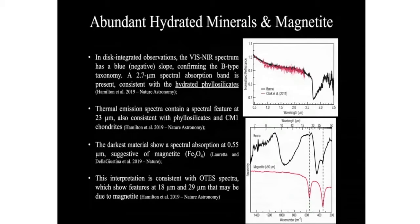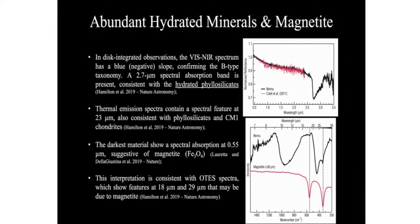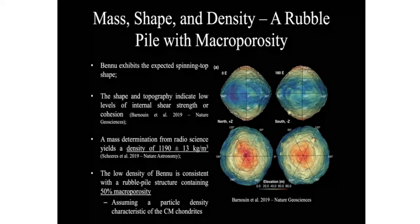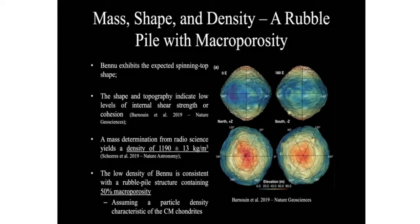Then on the surface of Bennu, there are lots of minerals, and there are hydrated phyllosilicates, and also we have thermal emission spectra coming from OTES. We can see that there are specific absorption bands, and we can see that there is also magnetite. Then we can see that Bennu exhibits the expected spinning top shape. We have a surface that is called a diamond shape, and thanks to the mass determination and the volume, we have a density of 1.1.